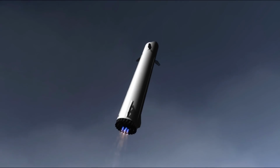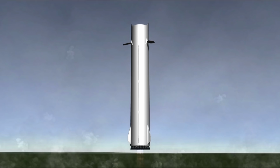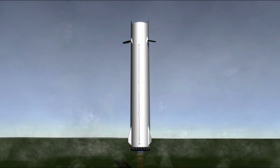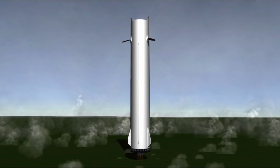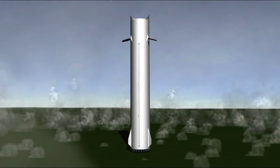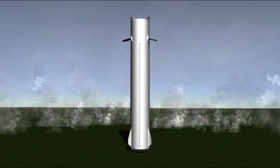That being said, there is no way Mark here can land with the precision of a supercomputer. With any luck, we'll be touching down close to the launch pad. Let's see how we go. And... flawless. Nice work, Mark.